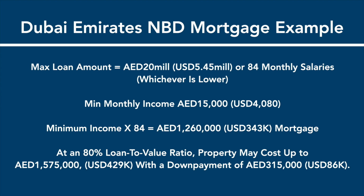In addition, mortgages usually come with a minimum monthly income requirement, independent of how big or long your mortgage term is. In the case of Emirates NBD, the minimum income requirement is 15,000 dirham per month. A monthly salary of 15,000 dirham would qualify you for a mortgage of 1.26 million dirhams, based on the bank's 84 monthly salary multiple.